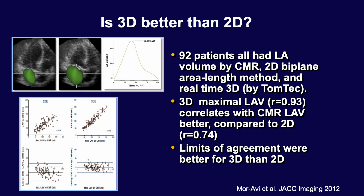This prospective study of 92 patients who had cardiac MRI, 2D biplane area length left atrial volume, and real-time 3D left atrial volume by TomTec showed that 3D left atrial volume correlated with MRI better, with a correlation coefficient of 0.93, which is superior to the correlation coefficient of 0.74 for 2D. They also found that the 2D method systematically underestimated left atrial volume, whereas biases with 3D were negligible.